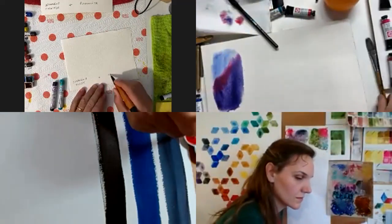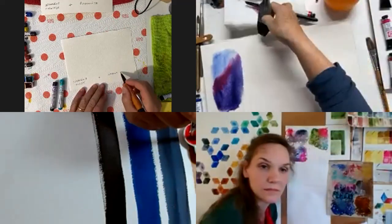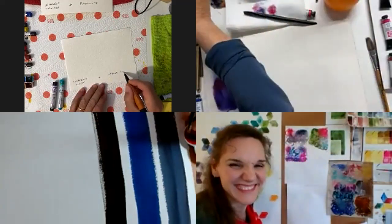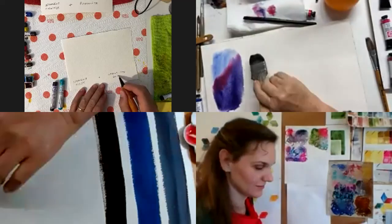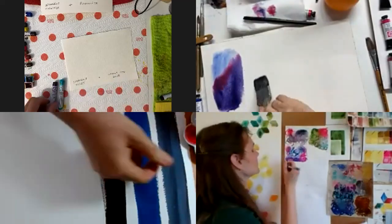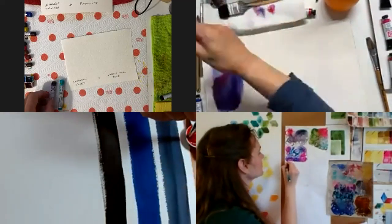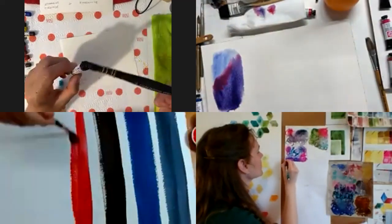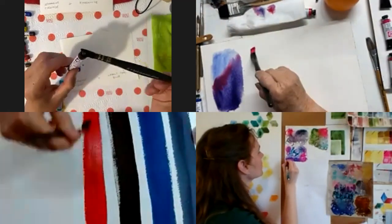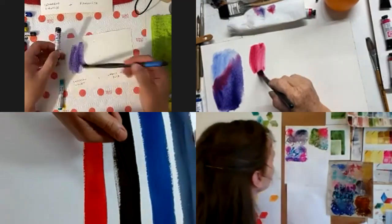We just talked about Alizarin Crimson. This is permanent. Someone's phone is ringing. That's my phone. Let me turn it off. So there's the permanent Alizarin Crimson. This right here is the lamp black.